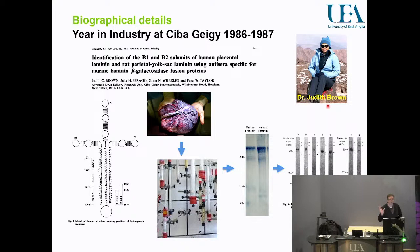And actually, during this year, what we did was, so recently at that point, an extracellular matrix protein called laminin had been cloned. This was the early days of gene cloning, but laminin had been cloned.